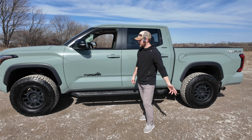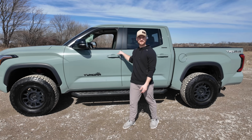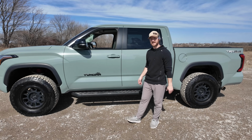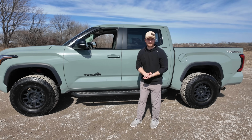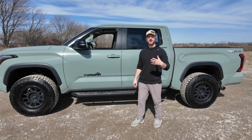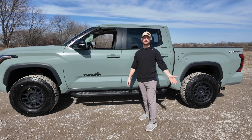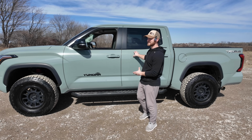Now, I'm a little more insulated because I do have a pretty desirable setup with the Lunar Rock, the TRD Lift Kit, and the maxed out limited trim, something you don't find every day in the Tundra market. But I would be lying if I said I wasn't a little disappointed on the value drop it has had compared to other new generations of Tundra in years past. With all that said, guys, 2 years into owning this truck, 30,000 miles, I do not intend to get rid of it at this point.